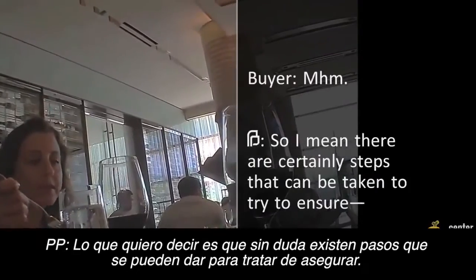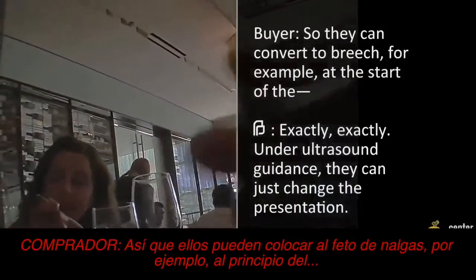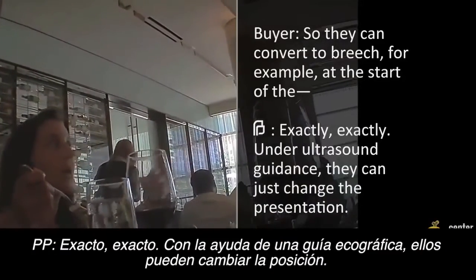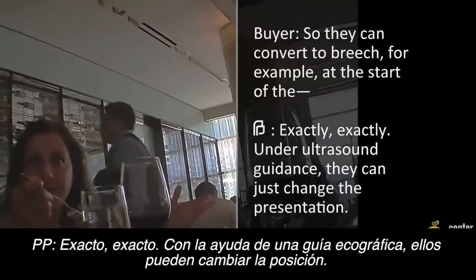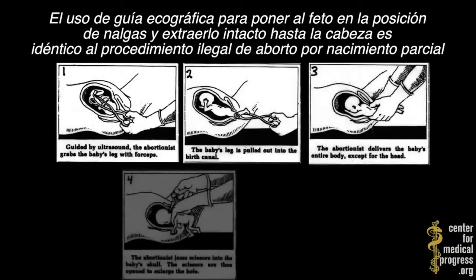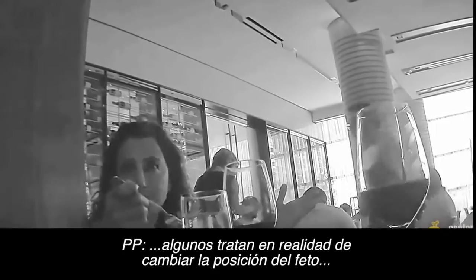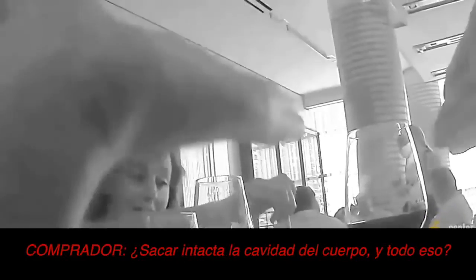So I mean, there are certainly steps that can be taken. So they can convert to breech, for example, at the start of the case? Exactly. Under ultrasound guidance, they can just change the presentation.